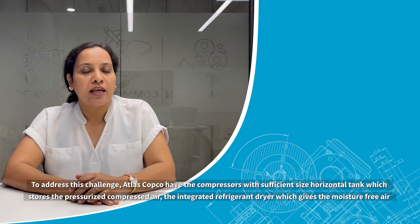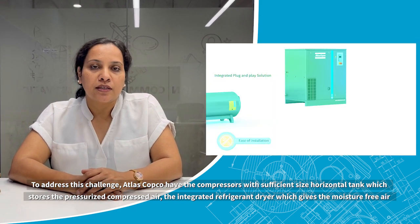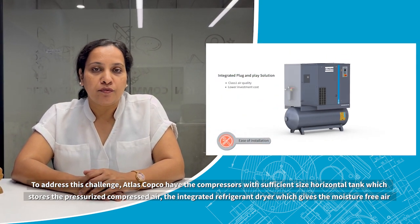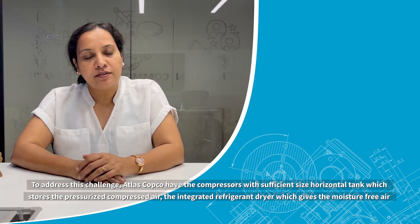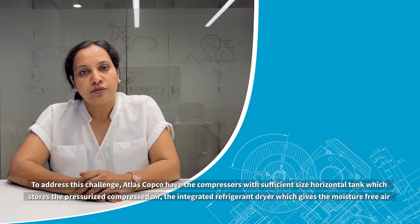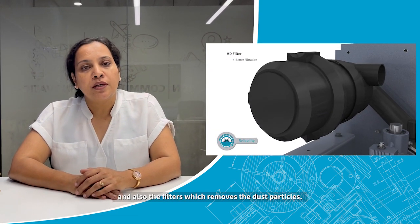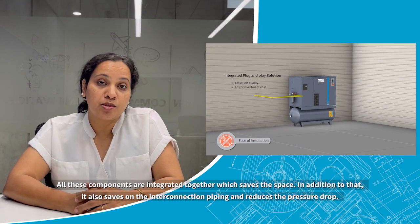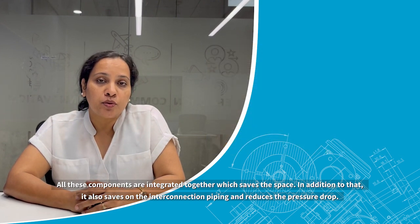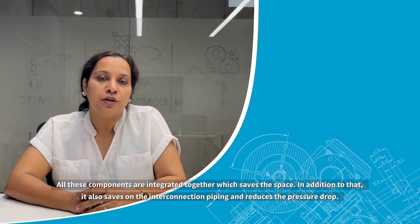To address this challenge, Atlas Copco has compressors with a sufficient size horizontal tank which stores the pressurized compressed air, the integrated refrigerant dryer which gives moisture-free air, and also the filters which remove the dust particles. All these components are integrated together, which saves space. In addition to that, it also saves on the interconnection piping and reduces the pressure drop.